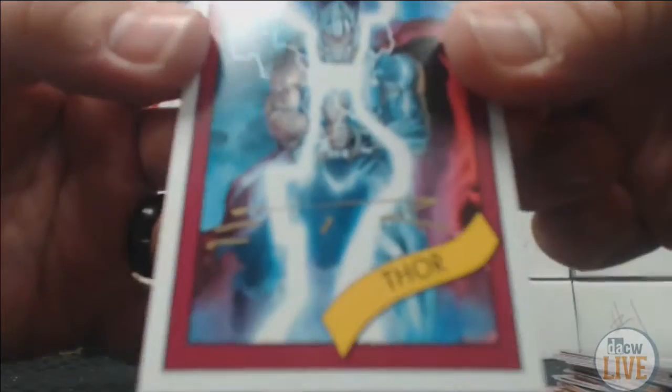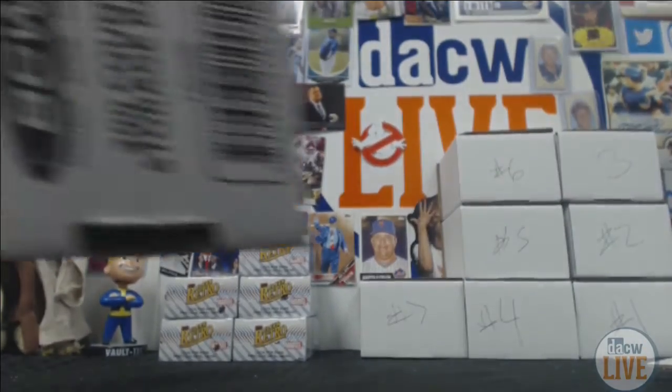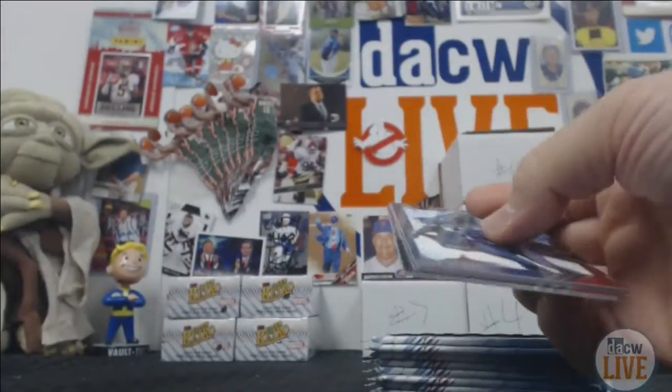And a Thor gold signature on it. Get that in the focus. There you go. And it's a Ribic auto. A lot of solid minis here. Not sure where I would go yet. I gotta see the rest of it. Although being an X-Men fan, that Precious Metal Apocalypse is cool, but I gotta hold out and see if it were me, if Precious Metal Wolverine came up.